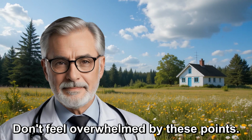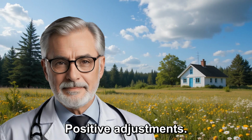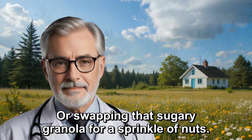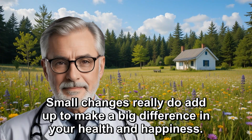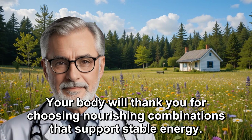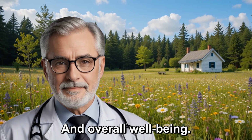Don't feel overwhelmed by these points. Think of them as opportunities for small, positive adjustments. Maybe you start by halving the sugar you usually add, or swapping that sugary granola for a sprinkle of nuts. Small changes really do add up to make a big difference in your health and happiness, especially over time. Your body will thank you for choosing nourishing combinations that support stable energy, good digestion, and overall well-being.